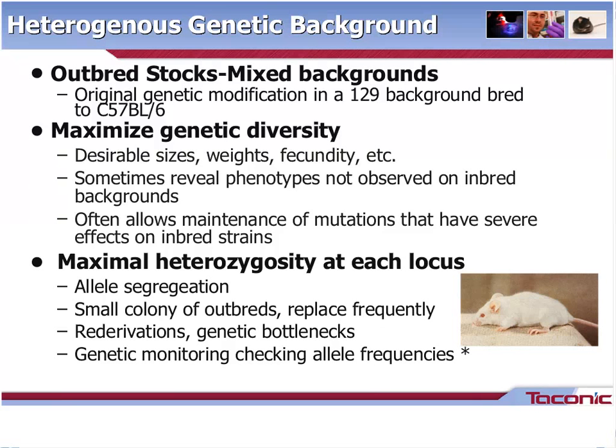in this particular line. In some cases that we're going to see, we do need mixed genetic backgrounds, because some knockouts or transgenes could be lethal in a particular genetic background, and they are only able to be sustained in a mixed background. So, this is the difference between an inbred and an outbred stock or heterogeneous genetic background.